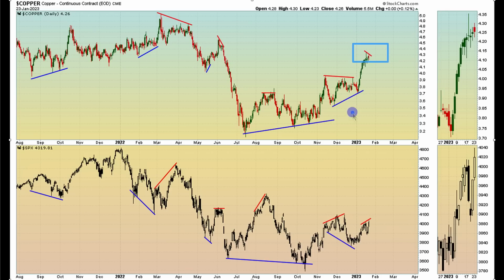What do we got going on now? We have a lower high and a higher high right here. So that's going to be one to watch out for. This can be broken, but it is currently building as it stands.